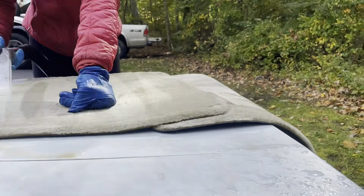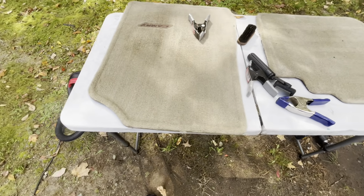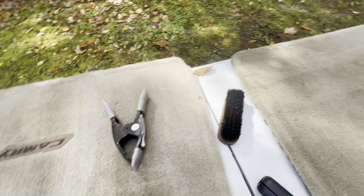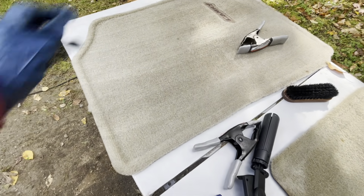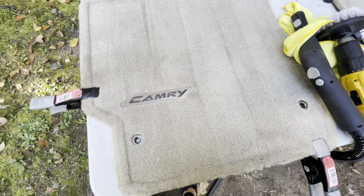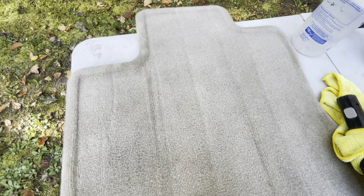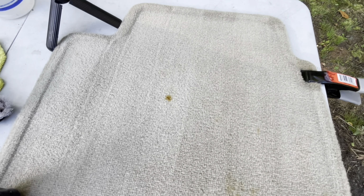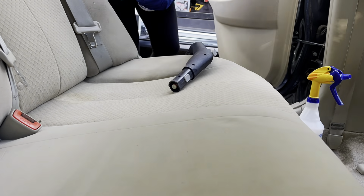I did try using the Terminator on these stains that were not coming out, but nothing was making these stains budge. When I conferred with other detailers about what to do about stubborn stains, the main thing that they said is once you've done X, Y, Z, the only thing left to do is to dye the carpet. So I was not going through that process in this detail, and I haven't done it yet, but that seems to be the only solution. If you have any other thoughts, feel free to let me know. Because no Terminator, no super clean, no extraction, no steam, nothing was removing those stains.